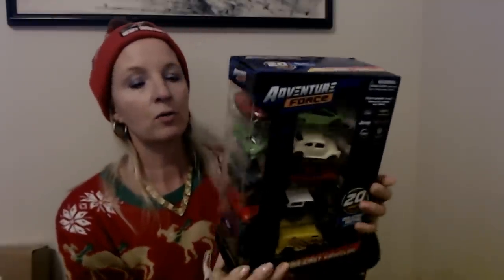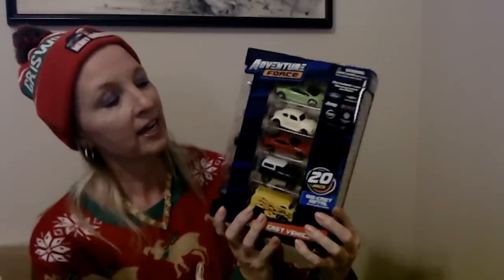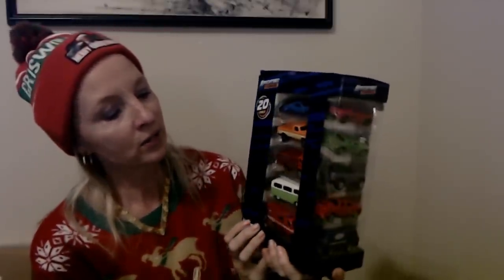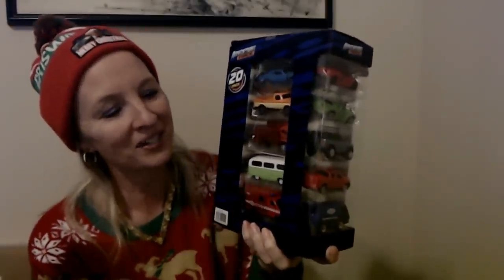And I also found this 20-pack of cars from Adventure Force. It reminds me of one of those Carvana car vending machine things. We have one of those here, and it just kind of reminds me of this. But I know you don't know why I got this one either. It has a Volkswagen bus in it too.